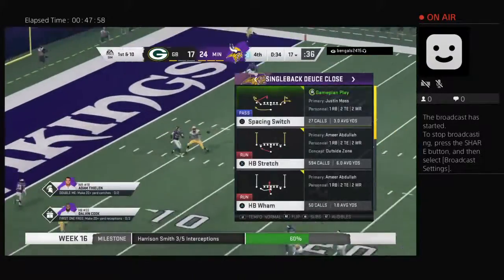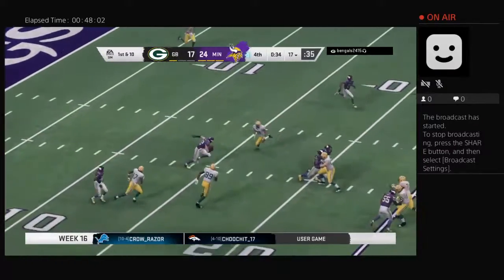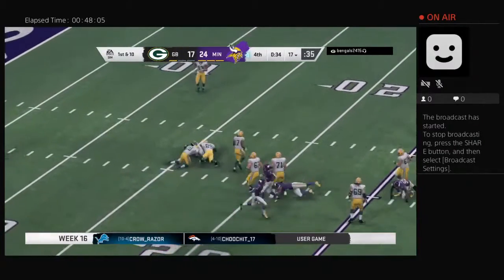Agreed, that's twice now in this 4th quarter. As a quarterback, a lot of times you think it's all on you to make plays when you're losing. And here, the play's not there, but he throws it anyway.